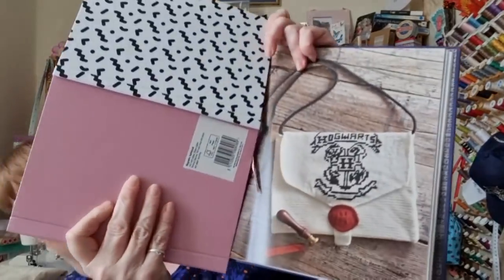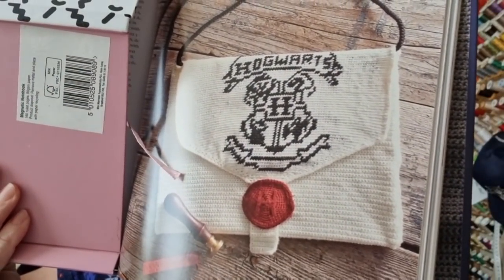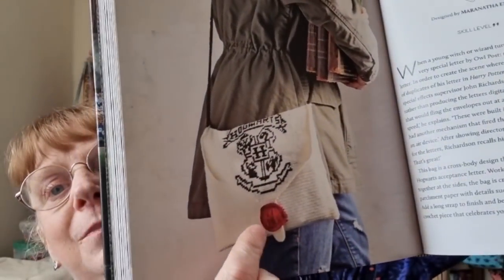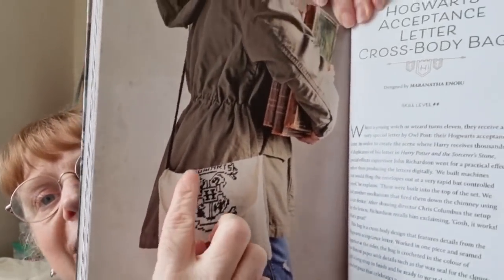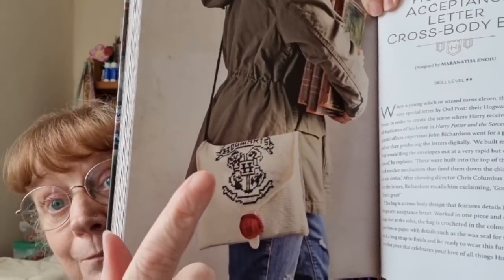Right, so it's that. It's done in 4-ply yarn. But as I say, I'm not going to get the strap or nothing, because I think the strap is a cord. Yeah, I'm not going to do that. I'm not going to make it into a crossbody bag. What I'm going to do is, there you go, is just have that like that and make it into a project bag.